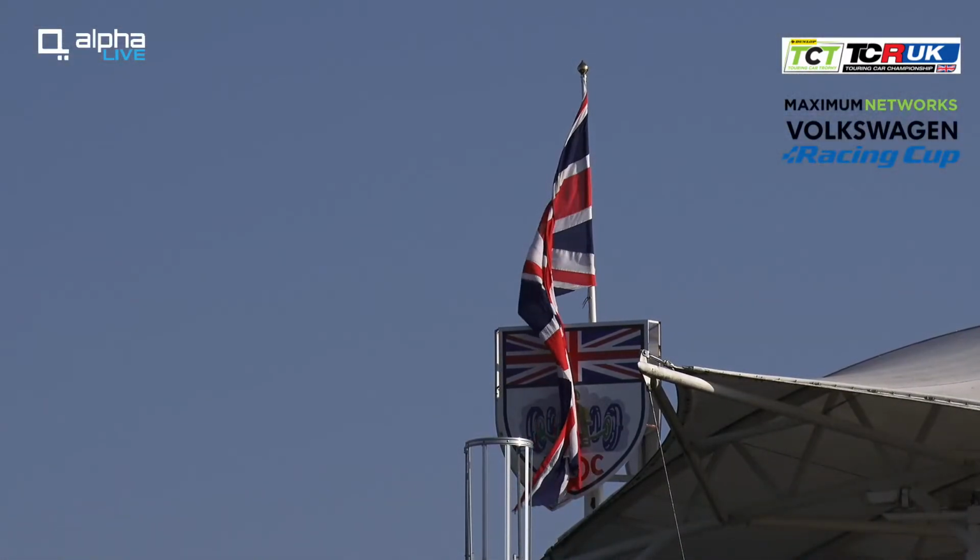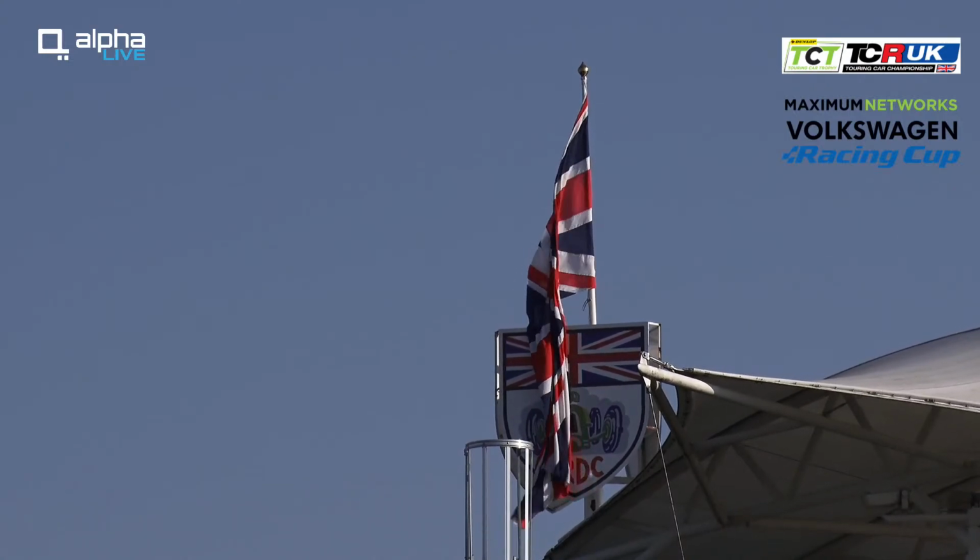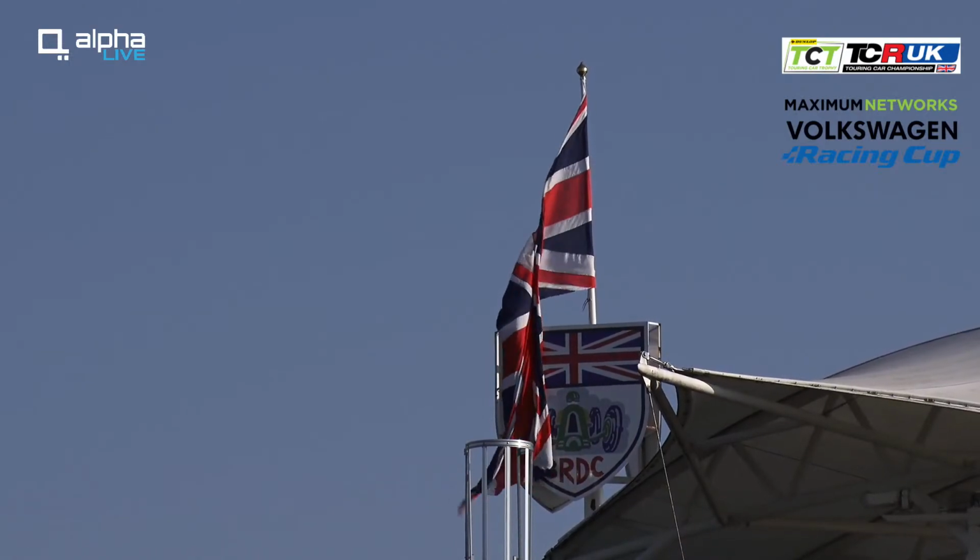Underneath. It's underneath, Bryn. The button's on the bottom of it. I was going to say, it looks as though either his battery's run out or they've forgotten to switch it back on again. But apologies for the mishap there with Bryn's microphone. Hopefully it'll be all sorted. The Union Jack flag is disappointed. It's drooped in the wind, though, which is unfortunate.